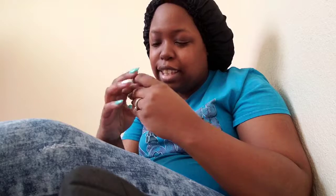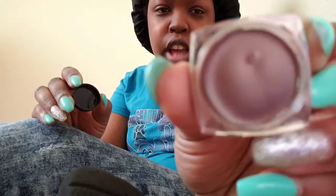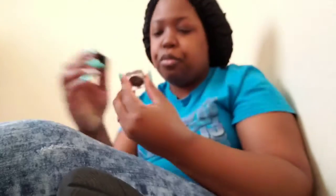There we go. Look, you guys. I got some AOA Studio Wonder Brow Tinted Brow Pomade. I can use this to do my eyebrows as well. And it's brown. I've realized from me learning the other day that black just does not look right. So, by my eyebrows being so light, I'm going to have to use brown to do my eyebrows.